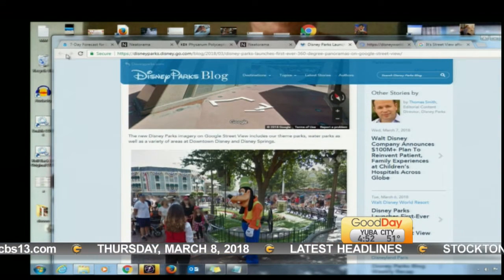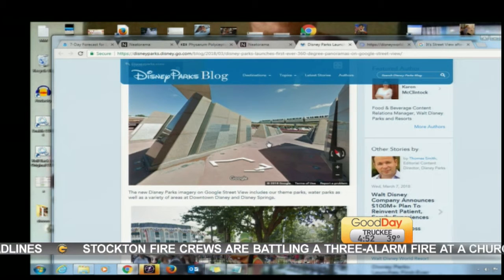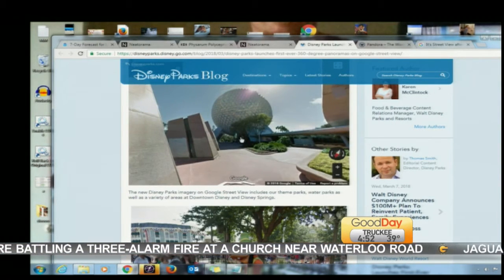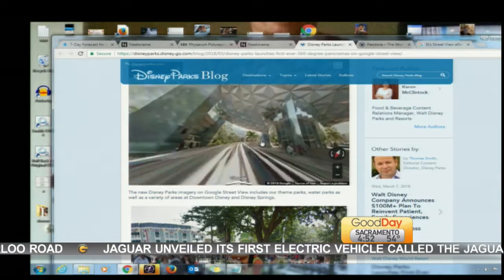If you go to the disneyparks.disney.go.com blog, they have a bunch of these on there, so you can play around with them. But I'm telling you, it's a lot of fun. That's cool. Flip around. And you really strategize, right? You know, get your plan all set. Plot and plan. Like these people going underneath the big dome.